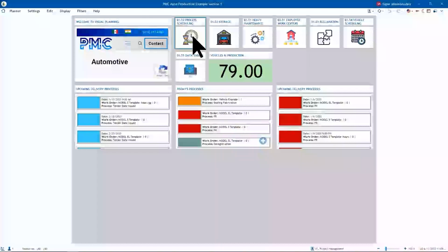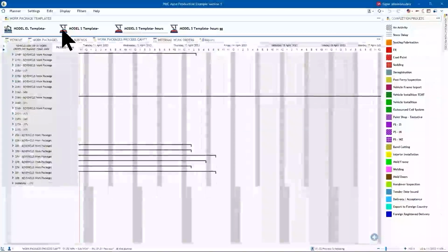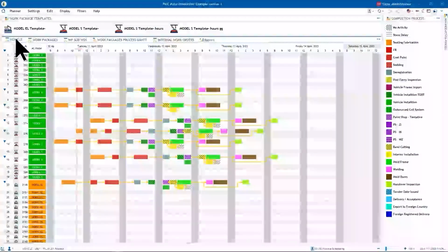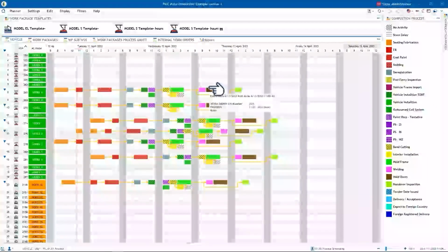Going on to the first favorite screen, we'll push this button to get into the process scheduling. So on the left side over here, you could see that we have 2 types of models that are in the production line. We have our Model S and Model EL. You could see the different activities or processes that are going on over here. All of this information, again, could be put inside of these activity boxes as needed. We could put any information inside of the box. We could put any information inside of that little shadow that goes over so that when you're looking for specific information, again, it'll be relevant to what you need to see.